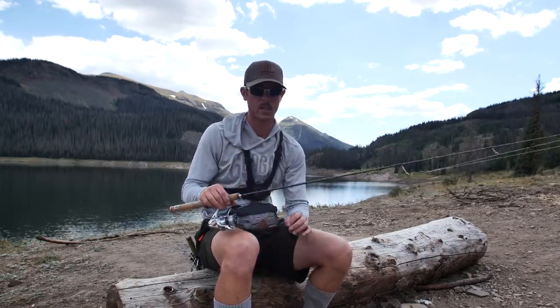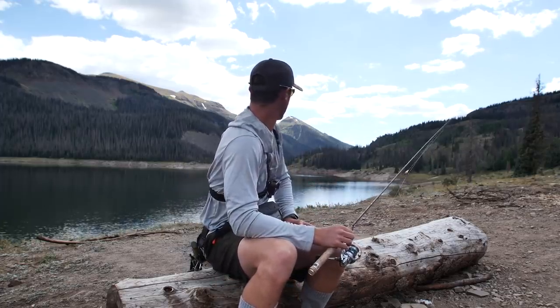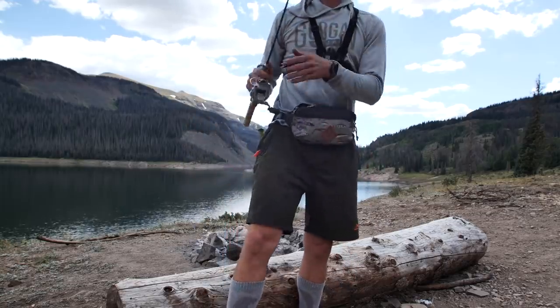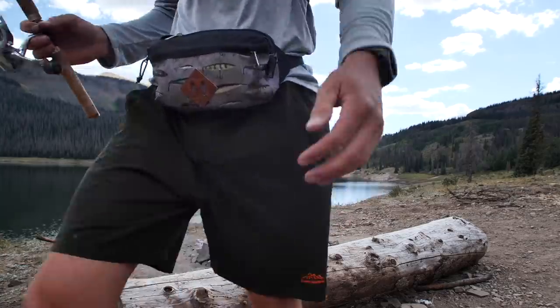I use this crappie fishing. Using my Yampa River, which I use for trout and crappies and everything. And we're gonna give it a deep dangle. Got the fanny pack on, got the knife pouch, and the pliers are ready to go. Let's get it done.